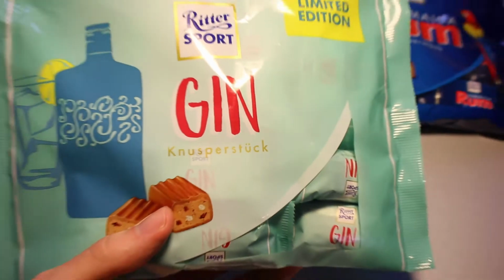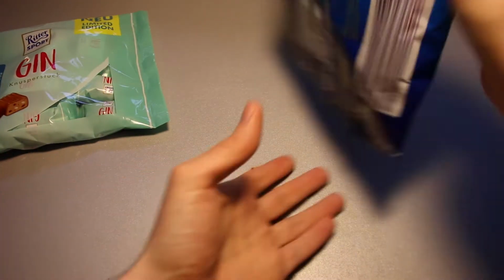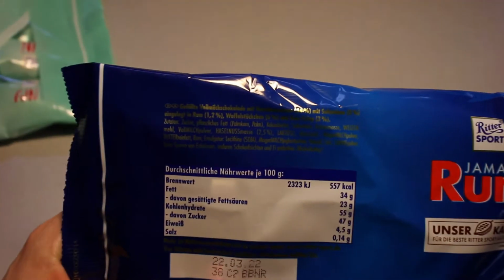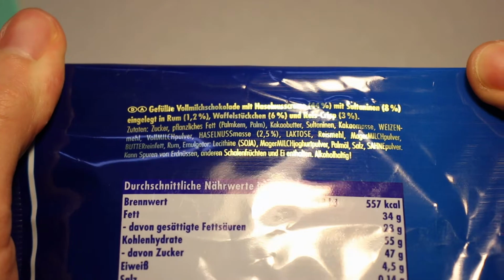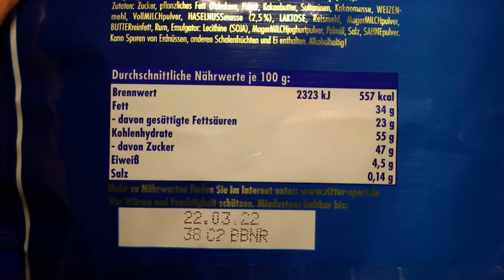Never really trust these seals because depending on the documentary you're watching, they seem to be a lot more worthless than you'd think they would be. So let us take a look at the ingredients list right here. This is a bit more difficult to read. Pause here and pause here if you want to read any of this.